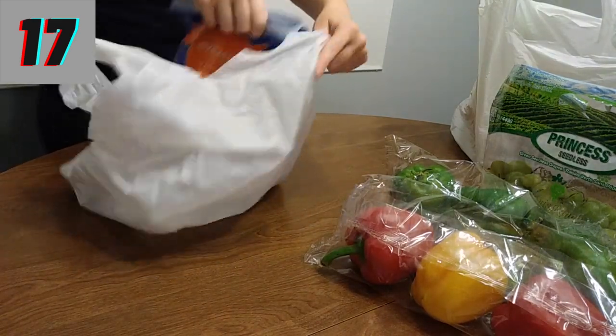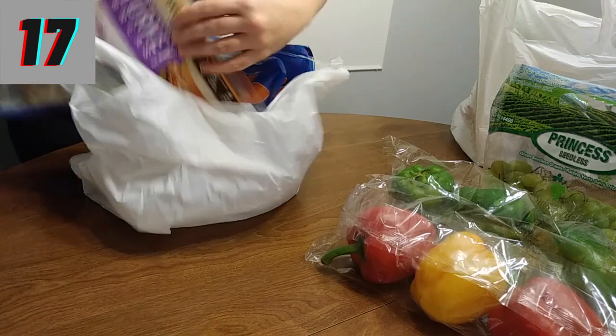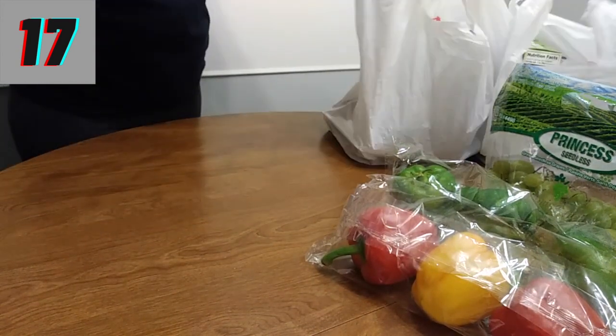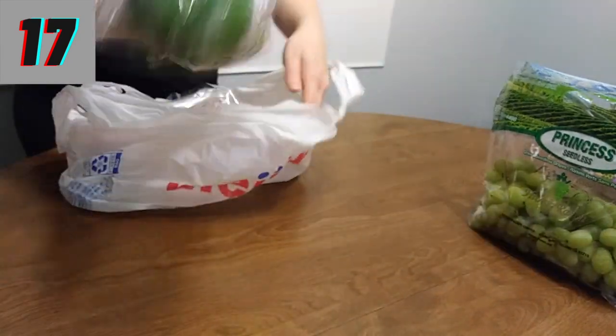Bag items of similar temperatures together. Organize them for the customer. You're going to put these in your cooler bag, but don't put them with lettuce or bananas that will wilt. And the biggest thing is to not let anything get crushed.